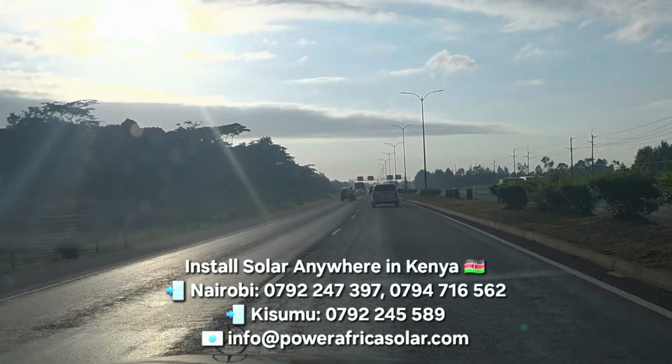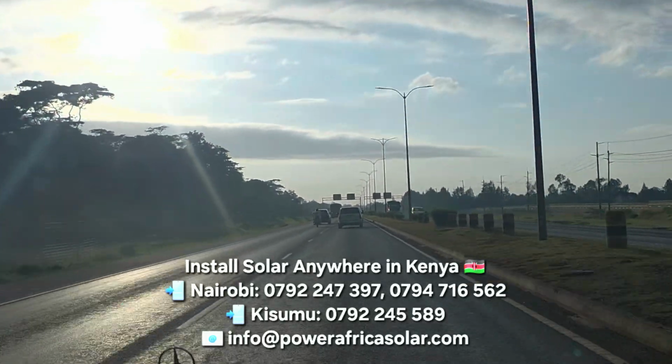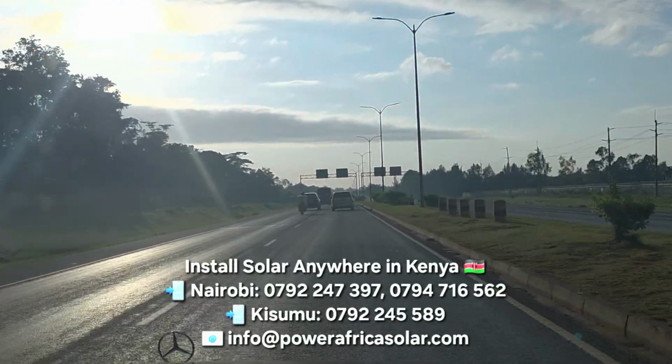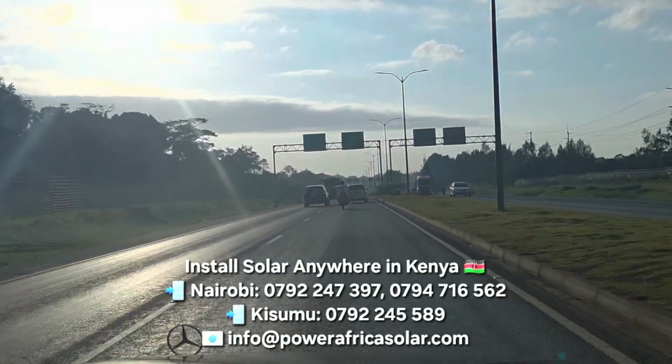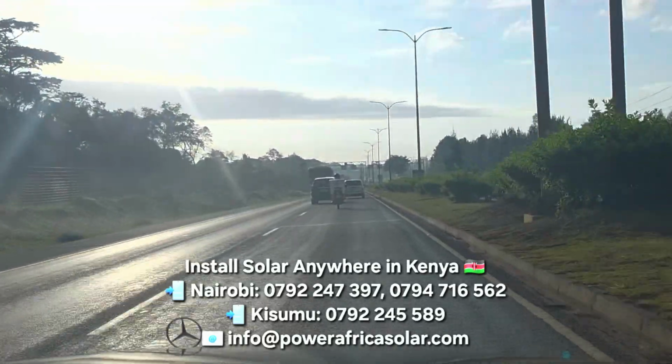Plus, going solar isn't just about saving money. It's about investing in a sustainable future. You'll reduce your carbon footprint, increase your property's value, and join a growing community of forward-thinking homeowners in Nairobi's finest neighborhoods who are saying goodbye to Kenya Power's bills.